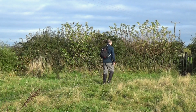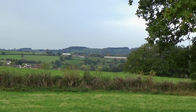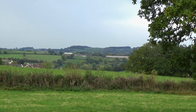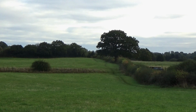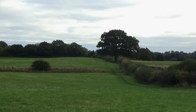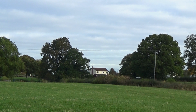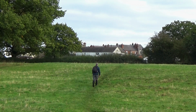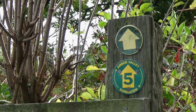I went through a couple of wicket gates in the hedges and continued in the same direction across more fields to an embankment. On the far side of the embankment, I crossed a further field to a track, taking me into the next hamlet.